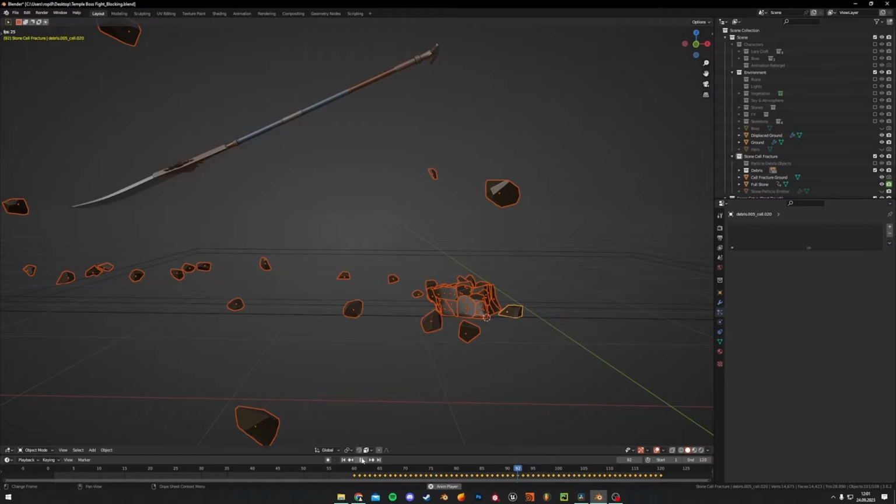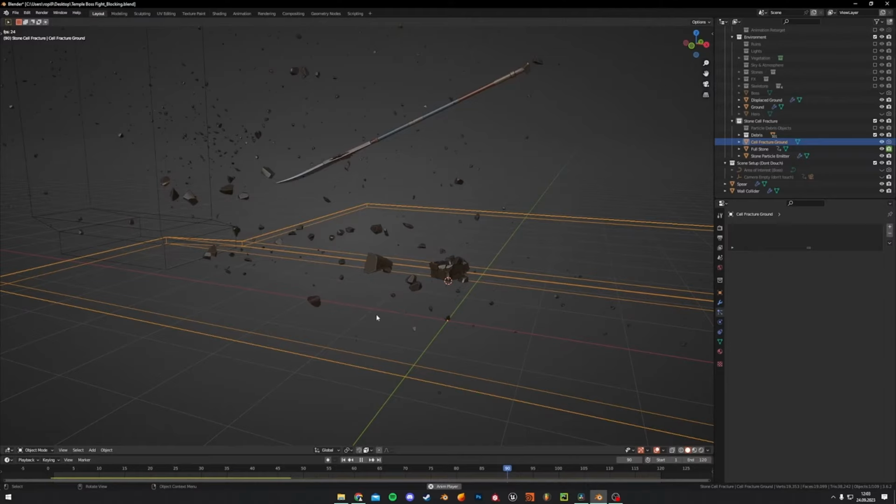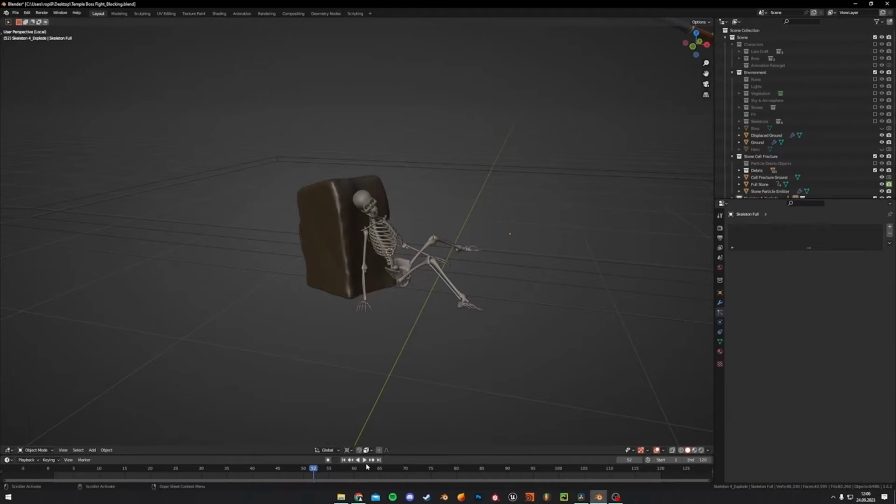I added a particle system that spawns many small stones as soon as the spear hits the stone. I tried to match the speed and direction to the rigid body simulation. I then repeated the same process with the skeleton I placed in front of the stone.